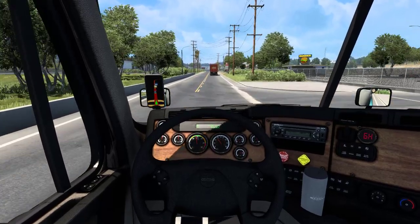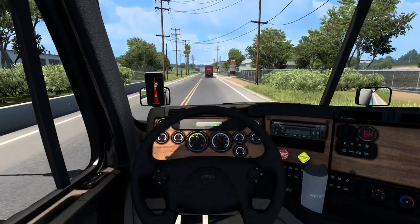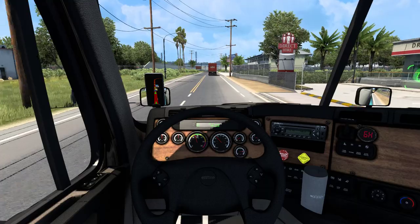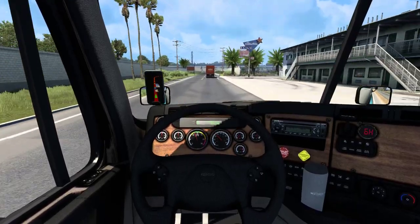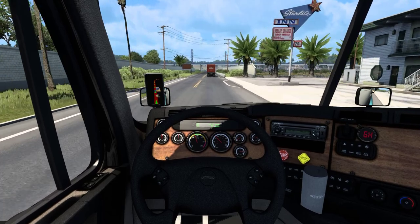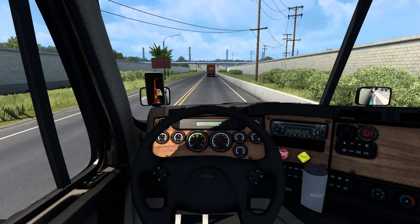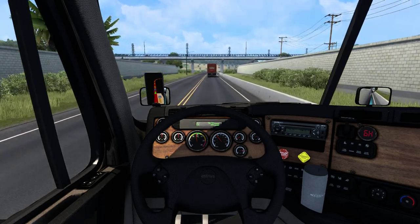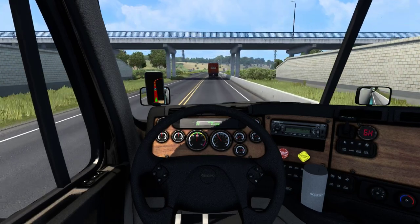We got in this truck, I think, a Detroit DD... what is it? It's 505 horsepower or something, I think. If I'm correct, yeah. And then we have the 18 speed, the Eaton tranny in this thing.